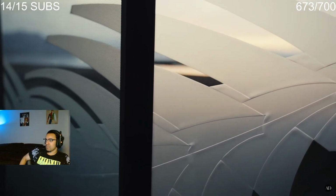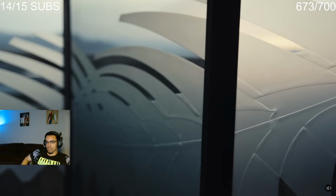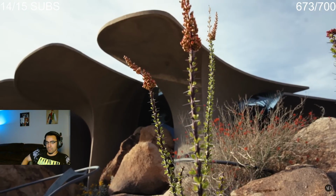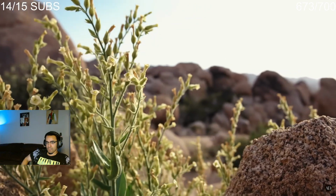The frosted glass reads as kind of a mint green to me, and there's a lot of plants out in the desert that have that same silvery green tone.